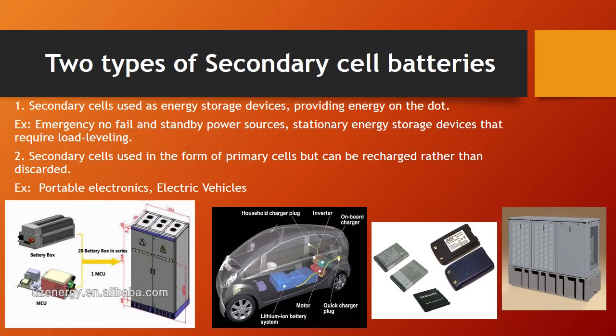Another category of secondary cells are those used in the form of primary cells, but have the ability to be recharged rather than losing energy on their first use. These are the more common types of secondary cells, and some examples that use this type of secondary cells include portable electronics and electric vehicles.